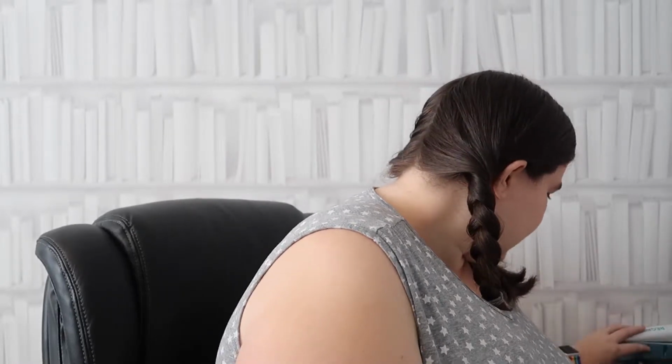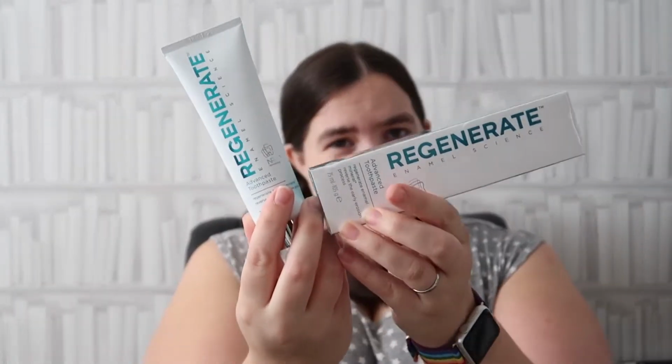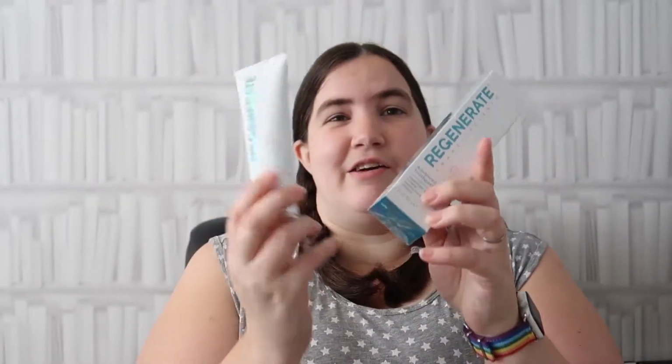And then we've got various things. This is some Regenerate. It's the nicest toothpaste packaging I've ever seen. It looks more like a posh hand cream than a toothpaste. And I've got two because I've stolen James's, because we share a toothpaste. So these will both go in the bathroom. But yeah, it's lovely. It tastes really nice and it's sort of sparkly. I might be 32, but I still like sparkly things.